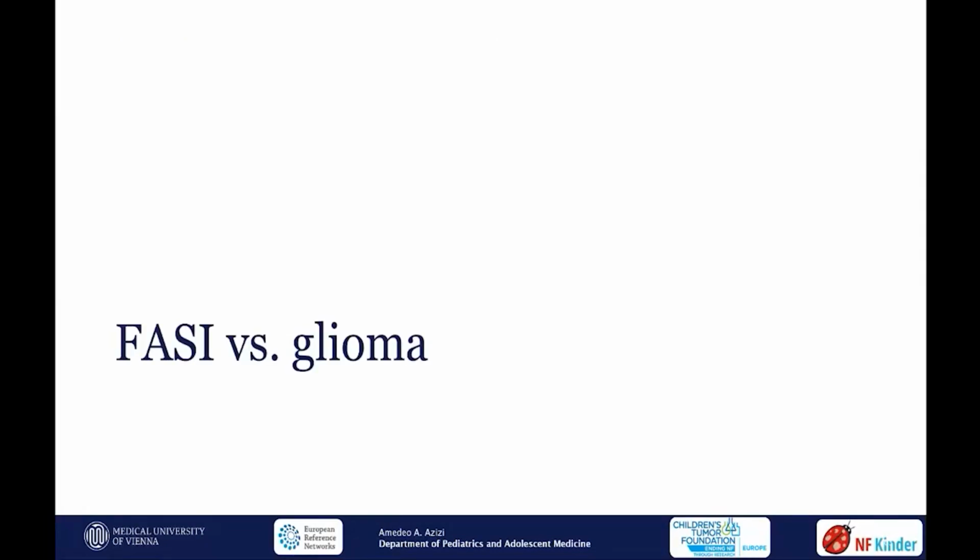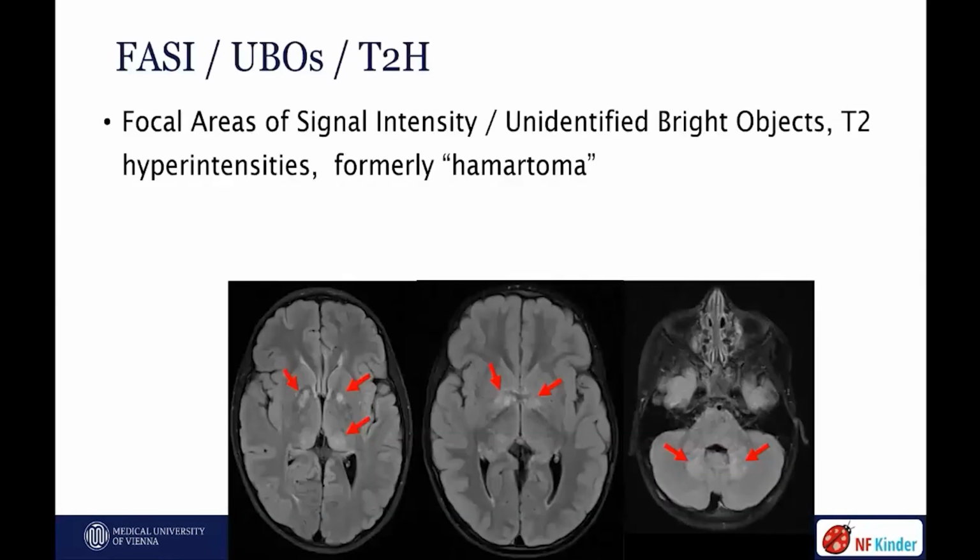So what about FASI versus glioma? What are FASI? FASI are focal areas of signal intensity. Formerly we called them UBOs, unidentified bright objects, or T2 hyperintensities. Even more, in the past, they were called hamartoma.